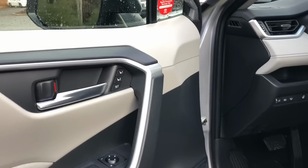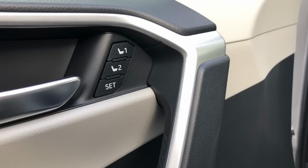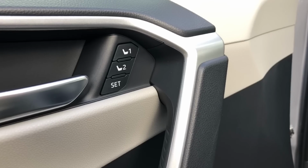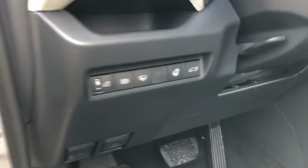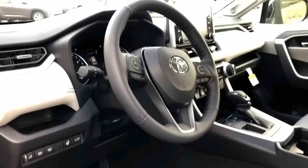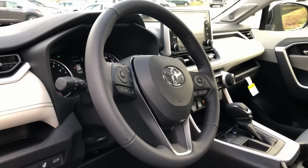Buttons and controls, features, function, benefits. Memory seats so that two people of different heights and sizes will be both comfortable and you can just return to your original settings. The heated steering wheel, I love that one. The steering wheel adjusts in and out and also up and down.